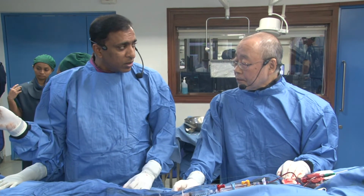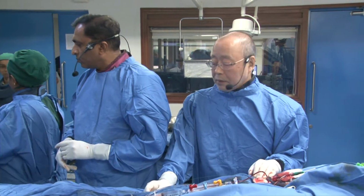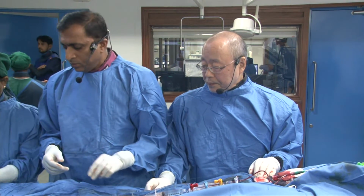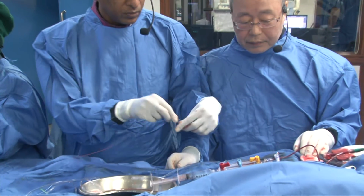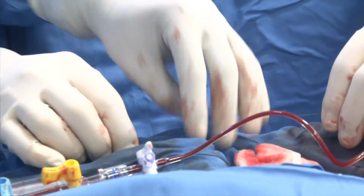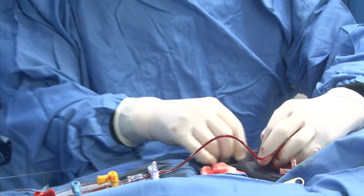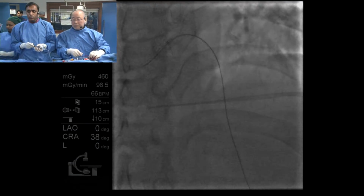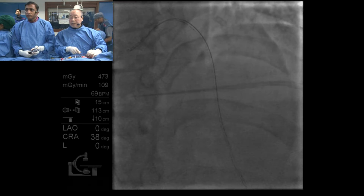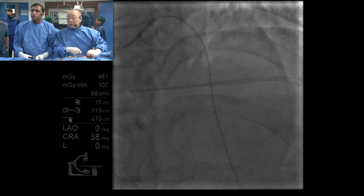Do you want to use IVUS or anything else? IVUS, yes. IVUS, please open the IVUS. Can I see the wire tip? Okay, the balloon is coming.